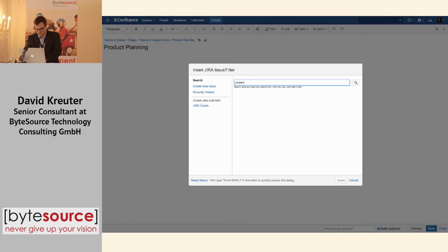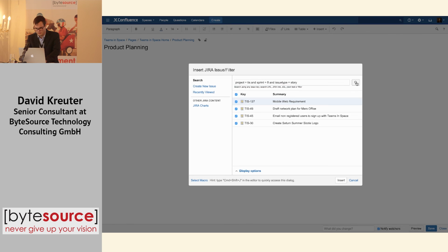So what we're going to see here, we want to see all issues from project teams in space, and from the current sprint. I know it by heart, but it's sprint number 8. And what else? Let's say issue type story, and it should work. I get an output, or I can also see it on all issue levels.